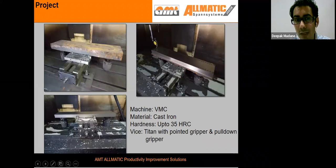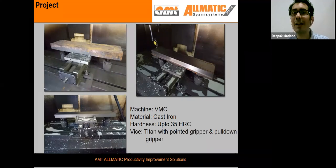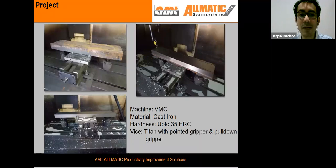The first setup was in the grippers, and as I told you, we have given here normal screw jacks. This is not for clamping purposes. This is just for support purposes, so that the material should not vibrate on the extreme ends while the face milling has been done. That is why we gave some normal mechanical supports on that. And in the second setup, we use our pull down set and completely machine the entire stock.